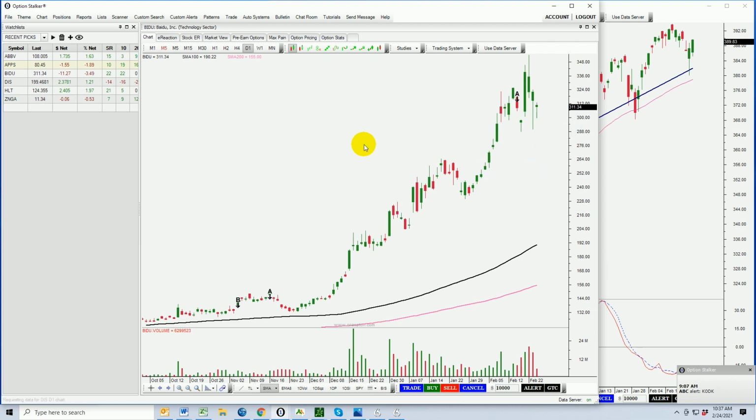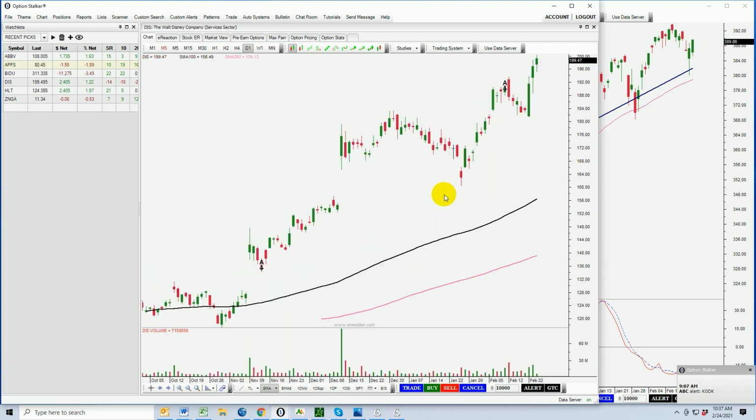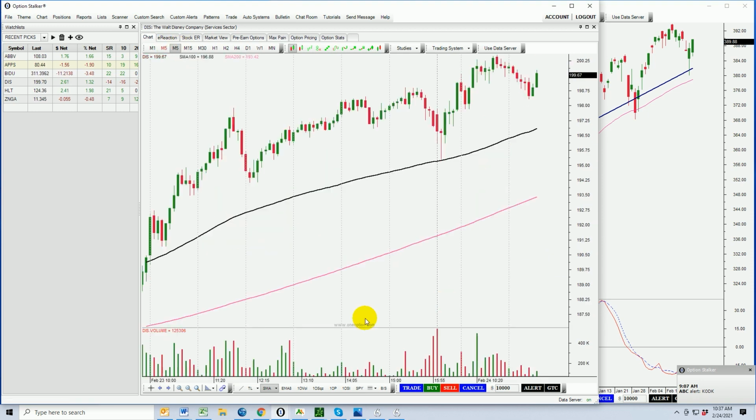Disney, that's the one that I showed you yesterday. Look at that stock. Bullish flag formation. Big bar right here. Lots of follow through. Yesterday, a lot of market weakness. We could spot that relative strength right away. I pointed it out to you. I had mentioned to you, do the SPY overlay.